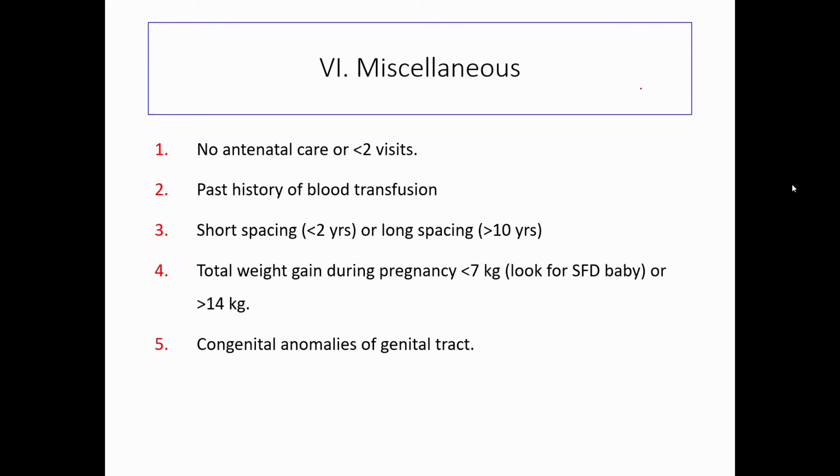The miscellaneous: if the patient is a late booker or she is not regular to her antenatal care, less than 2 visits, history of blood transfusion, the chance of formation of RBC antibodies is there. That's why it is important. Short spacing, long spacing, and total weight gain during the pregnancy. If it's less than 7 kg, chance of IUGR, or more than 14 kg, there are consequences of a big baby, and congenital anomaly of the genital tract.